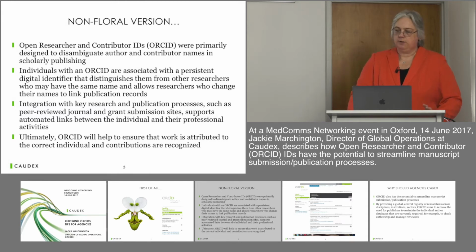ORCIDs are integrated between other databases which are linked with publication processes, peer-reviewed journals, grant submission processes, and that kind of thing as well. So the idea of ORCID ultimately is to be able to identify a particular author with their contributions throughout their entire research career.